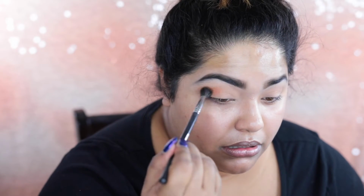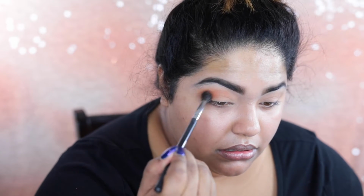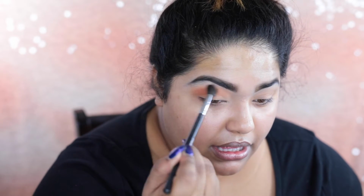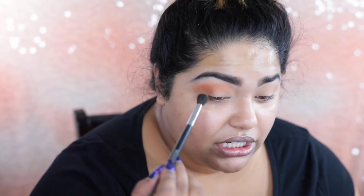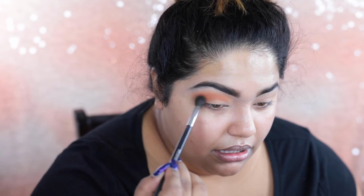And I'm using the Morphe 505 brush to basically blend this color out. Oh, you could just already see the pigment is amazing. Do you guys see that? Look at how blendable that is. It blends pretty good. So these Morphe shadows just might be the deal.